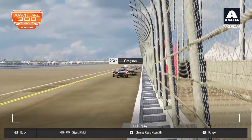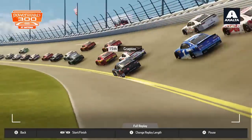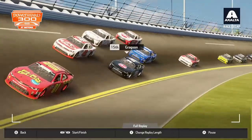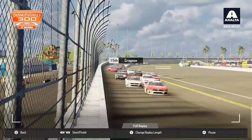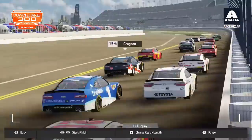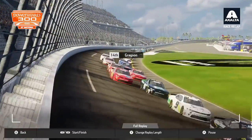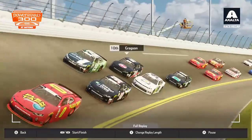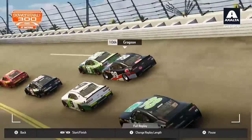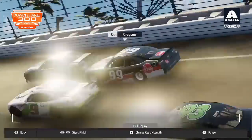But Gragson, he would move his way into a top 20 position as he came towards the midway point of this race, moving up to P15, looking to the inside now of John Hunter Nemechek as he came down out of turn 4, heading down the front straightaway, closing in on the back there of the 0 of Garrett Smithley. So Gragson would continue to move his way forwards as he came towards the final lap, running in the 10th position now, closing in on the back bumper of Brandon Jones as they get connected through the center of the corner on the outside of Tyler Reddick as he comes through out of turn 4.